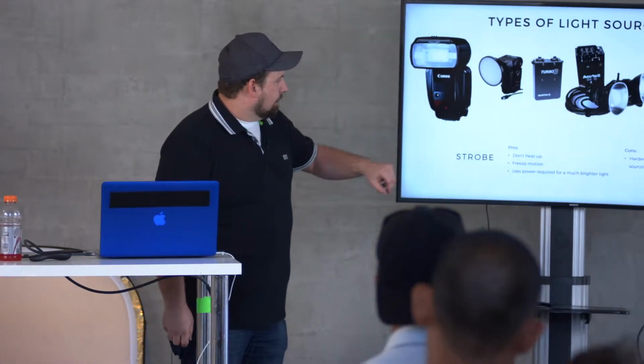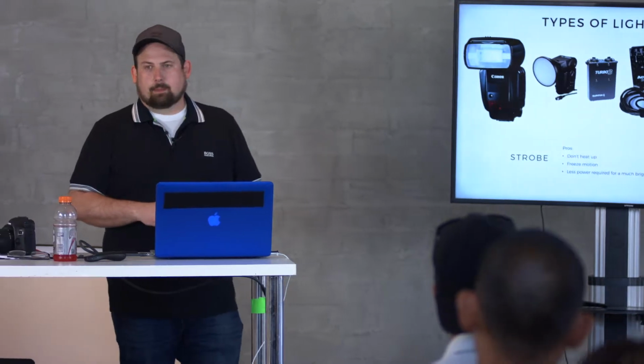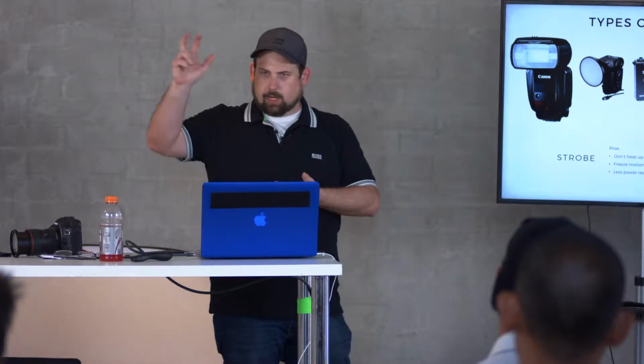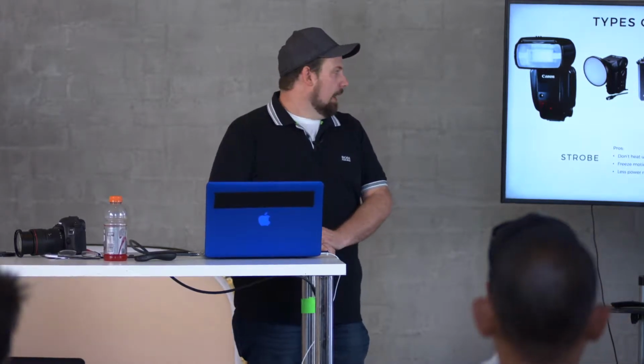So we come to strobes, and there are a few different types of strobes that are popular. Over here we have what are called speed lights, and I believe that's a Nikon term, but everyone calls this kind of hot shoe flash that you put on your camera, or you can use off your camera, a speed light. Strobes don't generate a lot of heat. They freeze motion, which is unique to them.